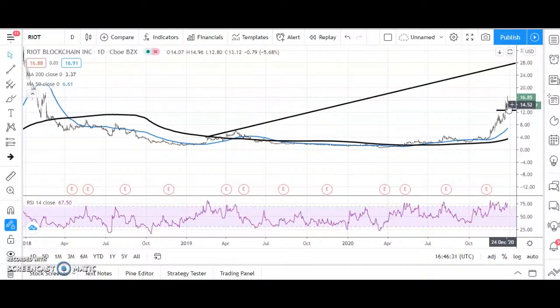Obviously, you can have an end-of-day close back below today's intraday low at $14.71, but $12.80 certainly the area that one would favor in terms of being a decent money management point ahead of a possible push towards $28.